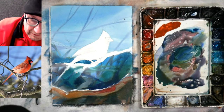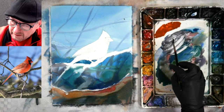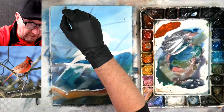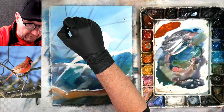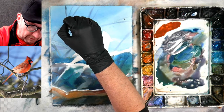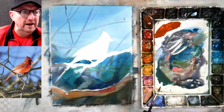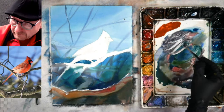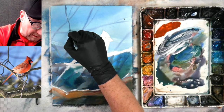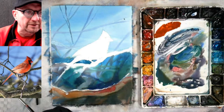Now it's wet, it's damp, and so I'll take like a gray color and not that much water, and I'll just go in here, maybe this branch right here, and see how it's soft-edged? It's just a different way of getting this to be soft after the fact, after you already did it. And just make sure you always have enough thick pigment so you can go back in and grab the look of branches that are soft-edged.